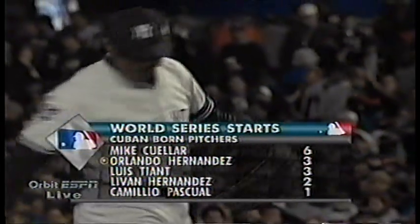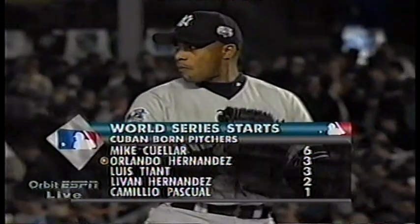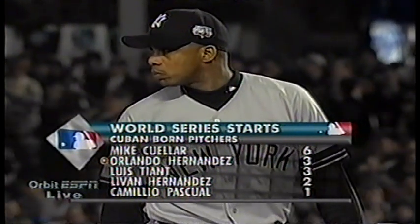Pretty good lineup right there. If you had that for starting rotation, Pascual, Cuellar, Tiant, and the 2 Hernandezes, you'd be in pretty good shape. Pretty good rotation with some varying styles too. Had the screwball of Cuellar, the corkscrew motion of Louis Tiant.